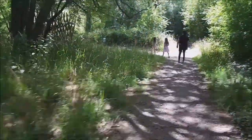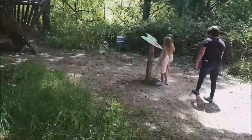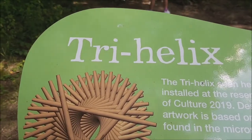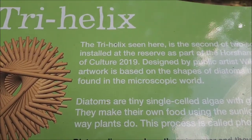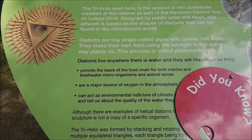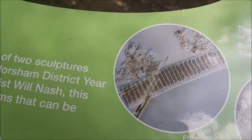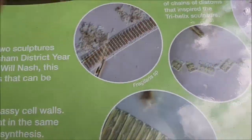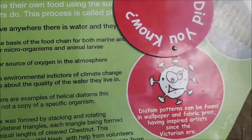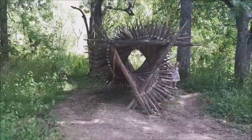So I couldn't tell you how much the golf is. Wow, look at this. This is called a trihex. You're not meant to climb on it. Hope you guys can see that right. There it is. Very different, isn't it?